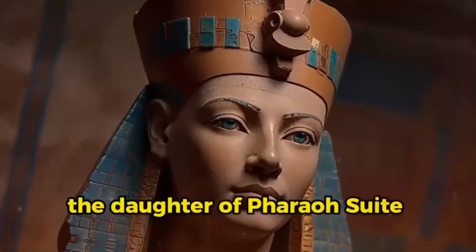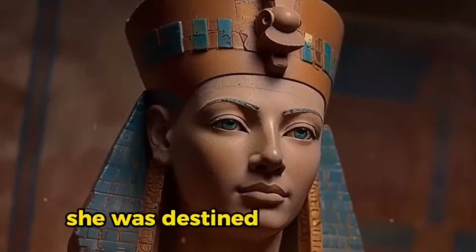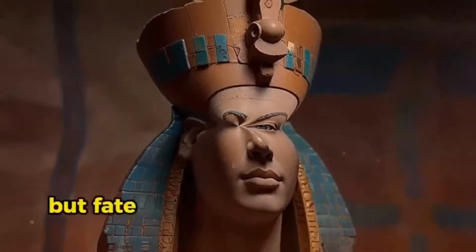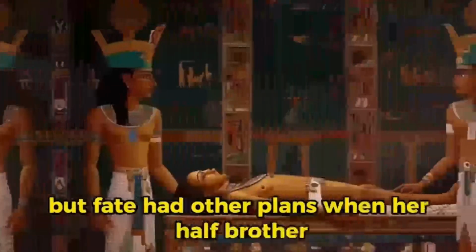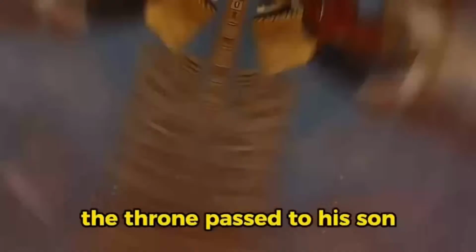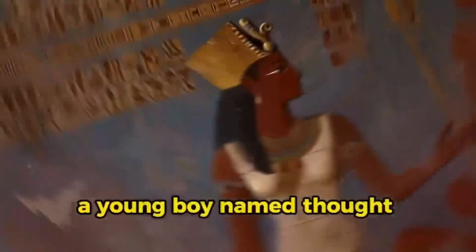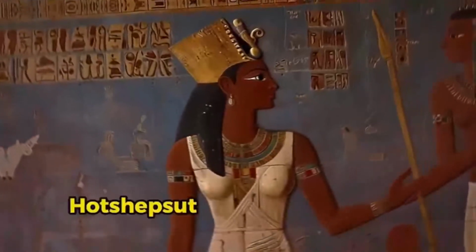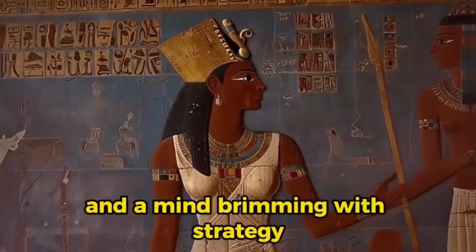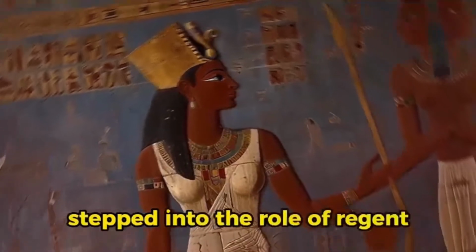Then came Hatshepsut, a woman born to rule. The daughter of Pharaoh Thutmose I, she was destined for greatness, groomed as the great royal wife. But fate had other plans. When her half-brother Thutmose II died prematurely, the throne passed to his son, a young boy named Thutmose III. Hatshepsut, with a heart filled with ambition and a mind brimming with strategy, stepped into the role of regent, guiding her stepson through his formative years.